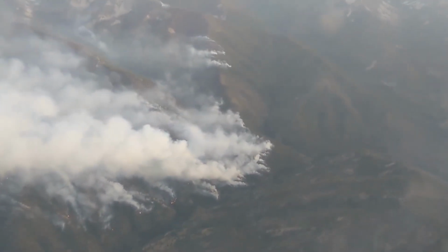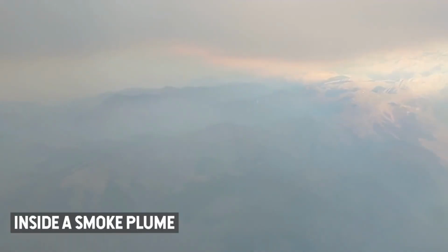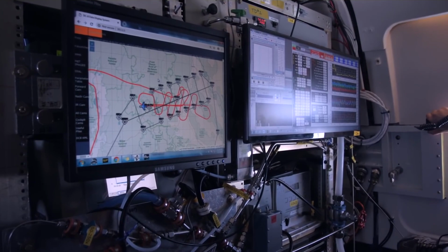30 minutes into the flight, and the team has already reached the fire. Here's where the work begins. These flights are rare opportunities for scientists, so not a moment is wasted. I think that studying fire and chemistry, it only comes together when you have a diverse team of scientists.